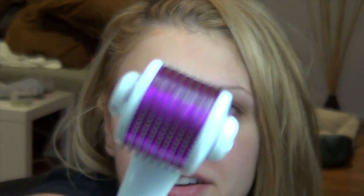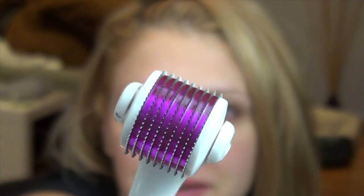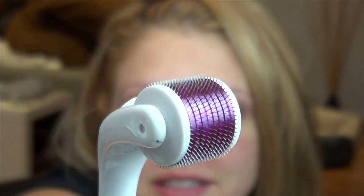Derma Roller, and it looks like this. It is covered in needles. I don't know if it will even focus. Yeah, so it's covered in needles. There's like 500-something needles on this thing, and you roll it across your face. So I'm like, why would I ever do that? What is that going to do?